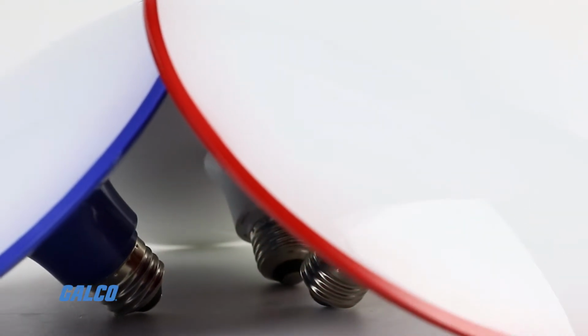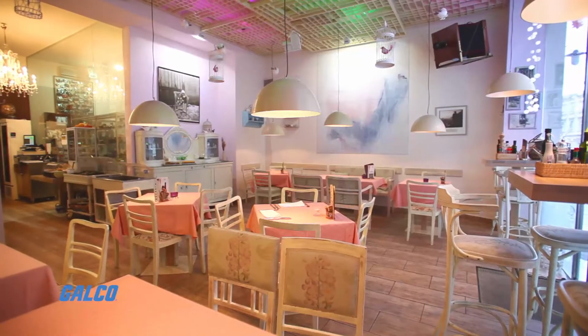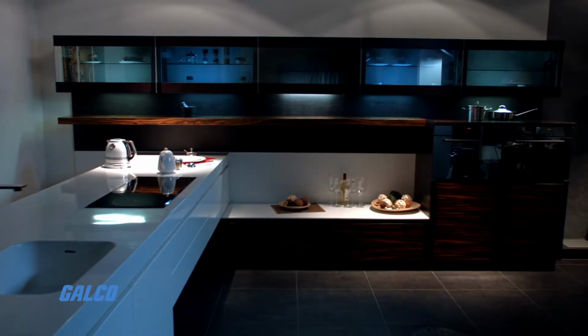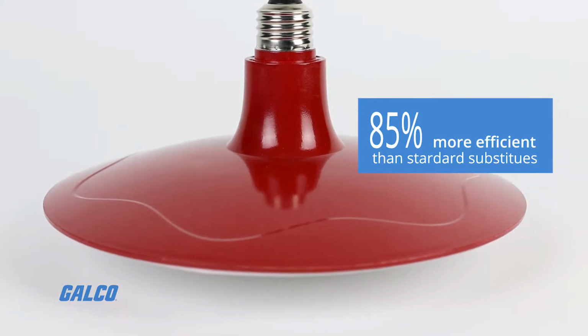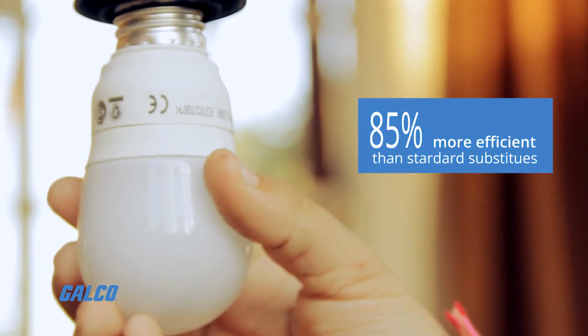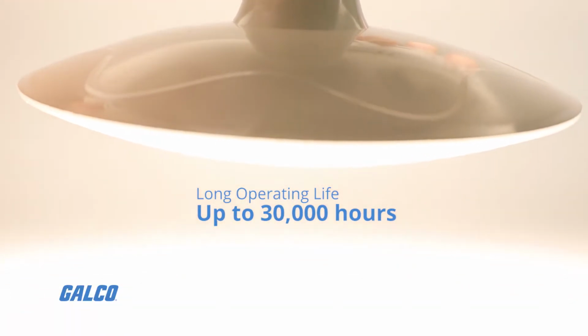The Starlight series by TCP is a family of LED lamps built to deliver instant energy savings in commercial, industrial, retail, and residential applications. Starlight LED lamps are 85% more efficient than standard halogen or incandescent substitutes and boast a long operating life, up to 30,000 hours.